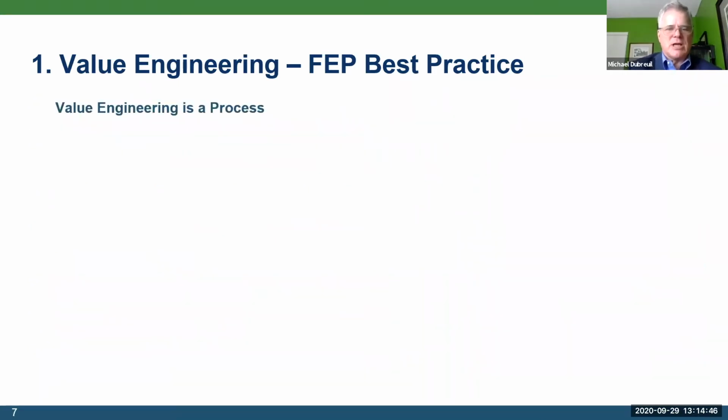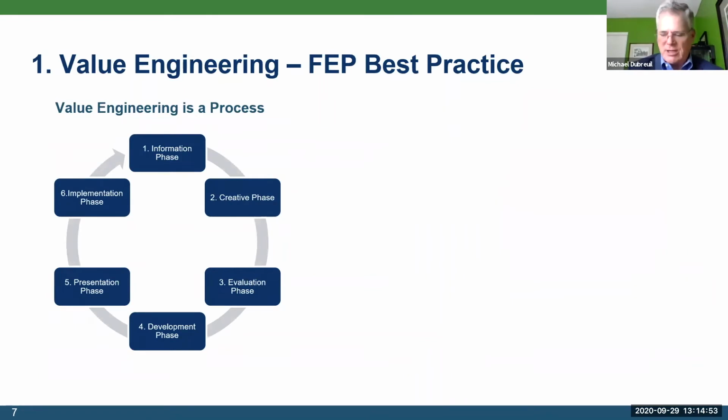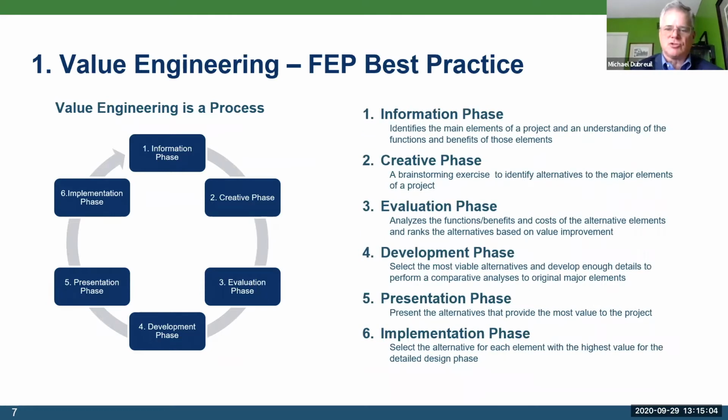Value engineering is a process. It's not a one and done. It's not a calculation. It starts with an information phase and works through to actually implementing the value improvement process. The chart on the right-hand side takes us through the various elements, from identifying the basic functions and elements of your asset as you came through the early phases of your project. And as you enter, once you understand those, you enter into a creative phase, brainstorming and identifying alternatives. At this stage, no alternative is crazy. Everything goes down or goes up on the wall.